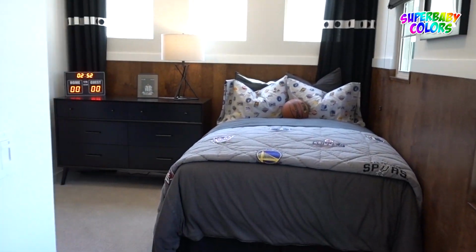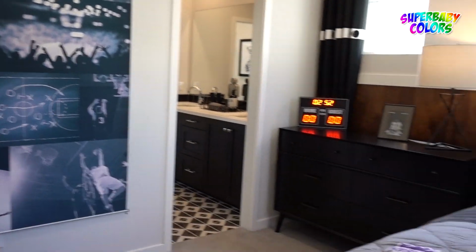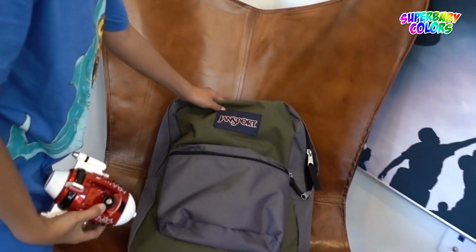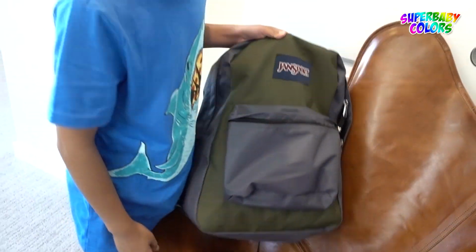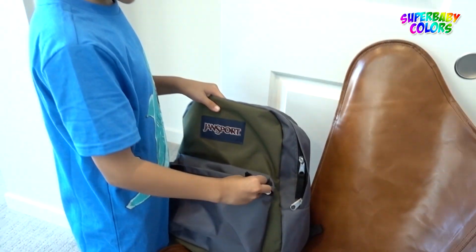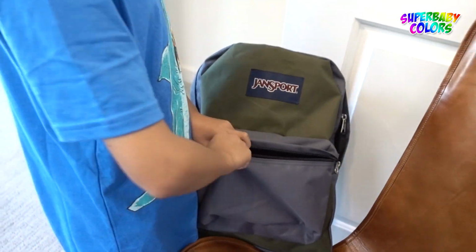Here's Ryan's room. Wow, look at Ryan's room. Tiger, look at this. His backpack. Let's see what's inside his backpack. Whoa, that's Ryan's toy. What did Ryan have in his backpack? He's going to school. Nothing? Okay.